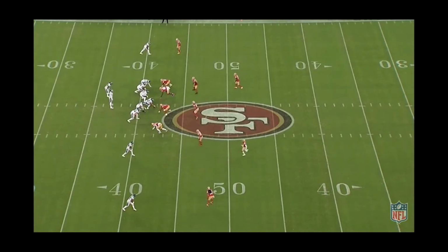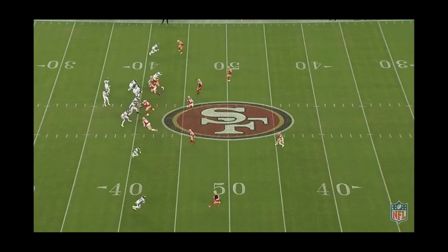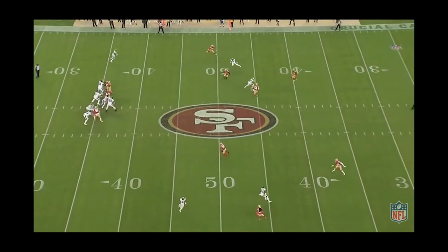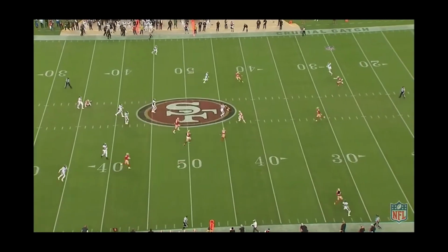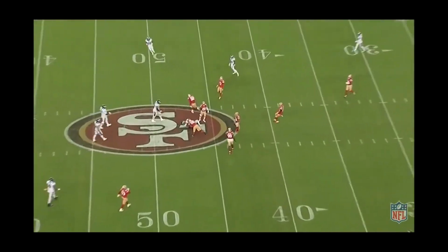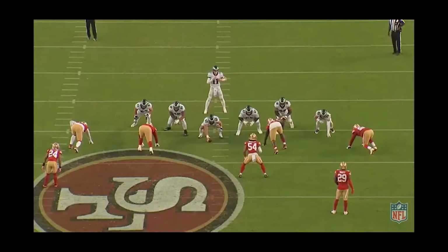All right, we're going to get motion from the defense. All right, we're going to get movement. When Miles Sanders comes into the backfield, that indicates man coverage. All right, now Carson Wentz is going to be rushed on this play with the pressure. He gets out of the pocket, throws it to a wide open Greg Ward in the middle of the field. That's beautiful. That's what I want to see out of Carson.